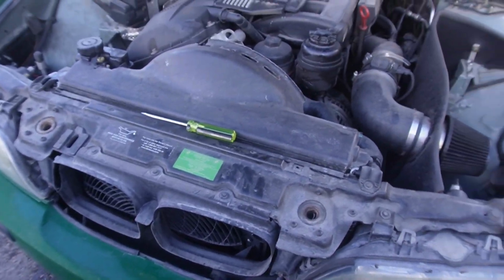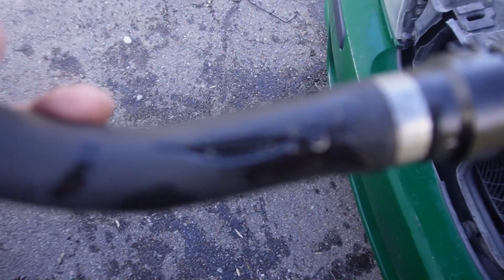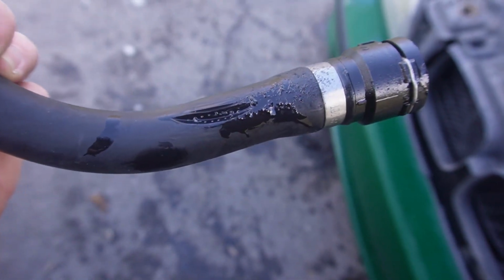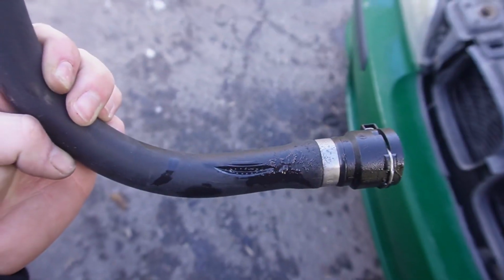All right, got the arms on, got the hose on. Gonna bleed the coolant. I got the hose right here. Where'd the hole go? Right there. There's the hole. Oh, focus. Second time that's happened. I think I permanently fixed it this time though.